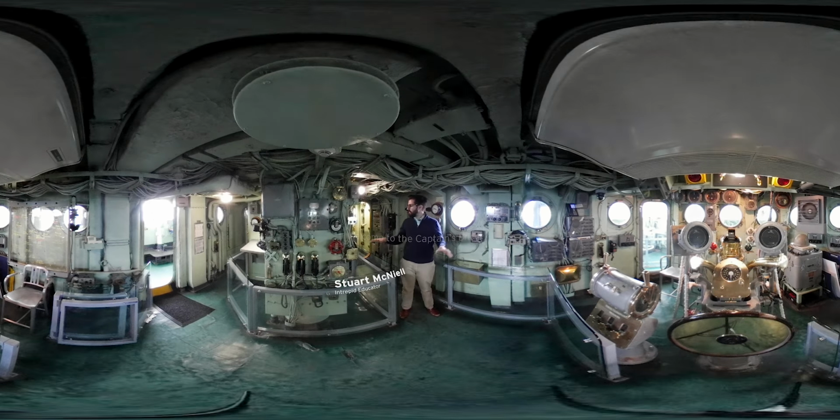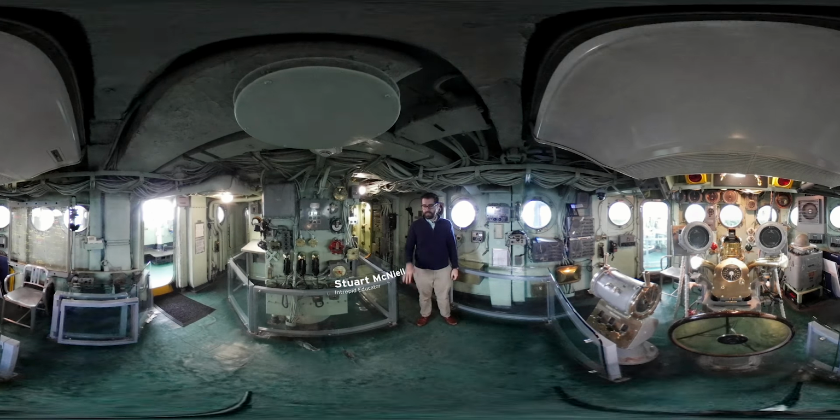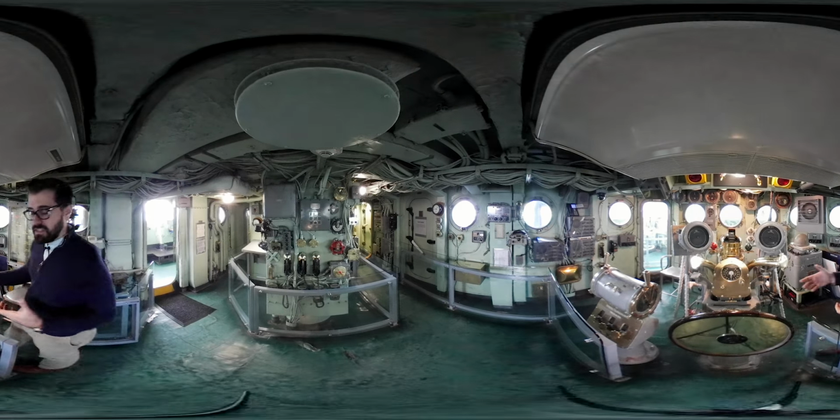Today we're going to take a little tour of the Captain's Bridge of the Intrepid. This is the space where the captain made all the decisions about where the Intrepid was going and how to get there. This particular area is known as the pilot's house. It contains all of the instruments necessary to steer the Intrepid.